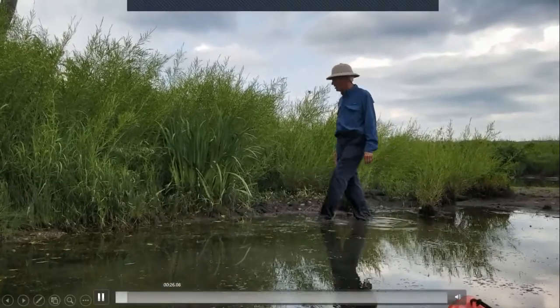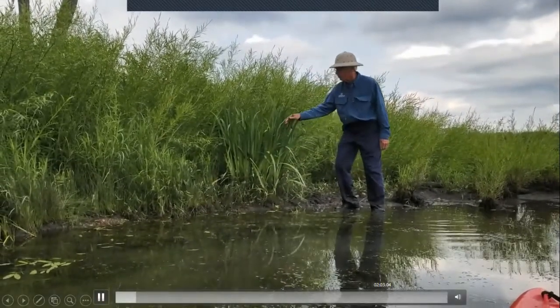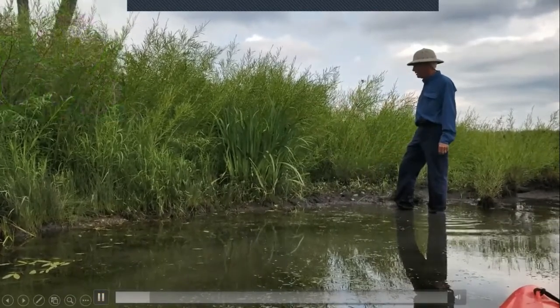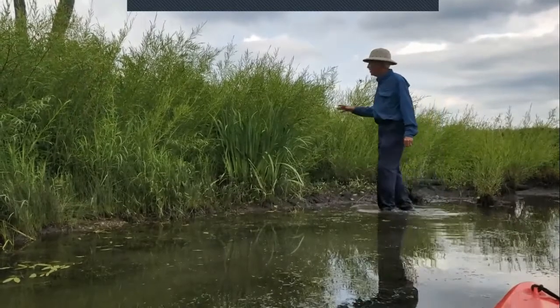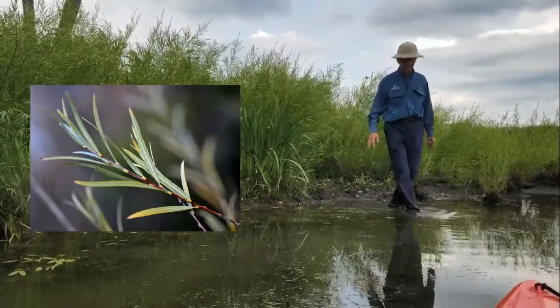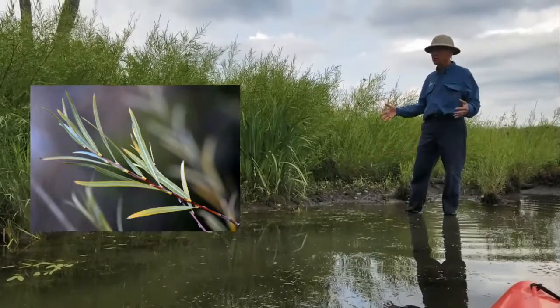This is one that doesn't look very spectacular now, but this is the blue flag iris. This will be just beautiful when the flowers come out. Big, beautiful blue and light blue, white mixtures in there. This is the aptly named Sandbar Willow growing here on a sandbar next to Nippersink Creek. It grows in lots of other places and can sometimes be a bit of a pest because it grows so vigorously and clones itself and creates thickets.